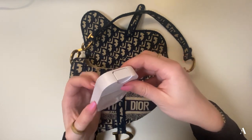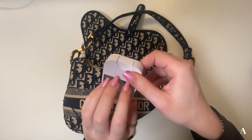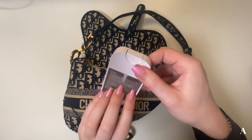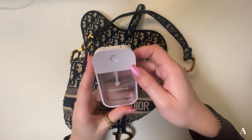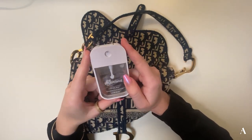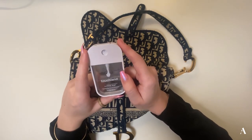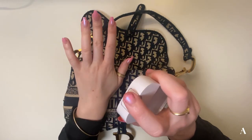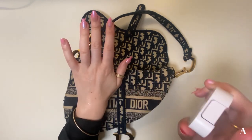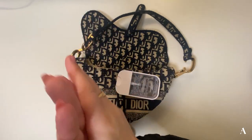I didn't buy this purely for the sound it makes, but I'd be lying if I said it didn't hurt. You can see the ingredients on the back. What I like about this is the size and the shape. It's very compact and it's very easy to sort of slip into an already packed bag. I also love this little spray. What you do is you spray the hand sanitizer and rub your hands together to distribute it.